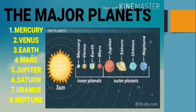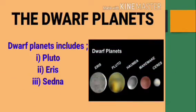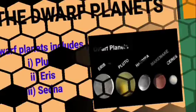The first 4 are very small in size, while the last 4 are large in size. So the small 4, first 4, they are the inner planets, while the other 4 are known as the outer planets. Okay, now the dwarf planets. The dwarf planets include Pluto, Eris, and Sydney. Can you see them? Okay, that's the dwarf planet.